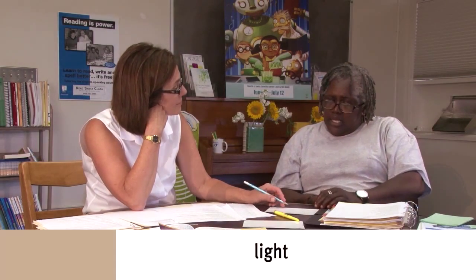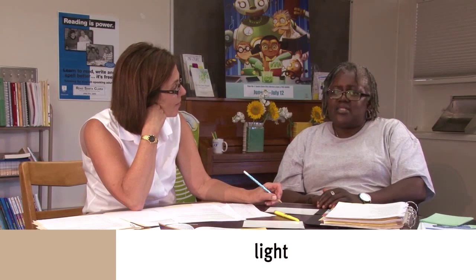Can you think of any other homographs that you know? Light and light. Can you use them in a sentence to show me the difference in the meanings? I turned on the light. It is daylight. That's a good one. It's light outside, or we turned on the light switch. And what about my purse feels light? I must have lost something.